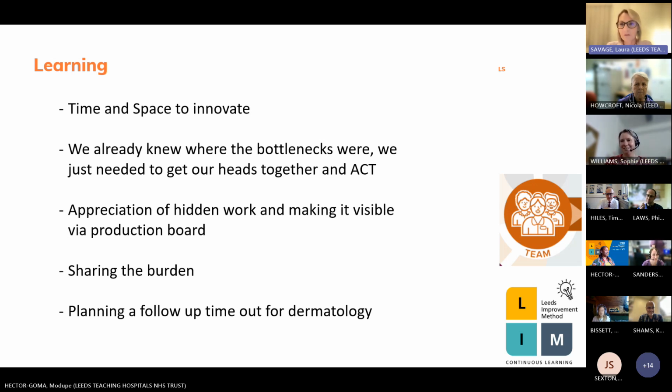So we're very grateful to the Trust for allowing us the time and space this week to innovate. Many of the things we've discussed have been on our agenda for some time, and we've been trying for 6 or 7 years to implement some of these changes without the ability and the time and the resource to bring these to the fore. We already knew where the bottlenecks were. We just really needed that time, but also the resource to get our heads together and to be able to act.